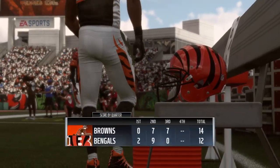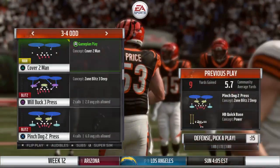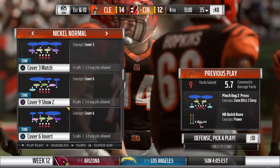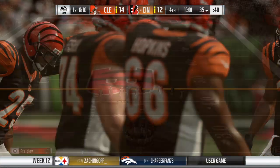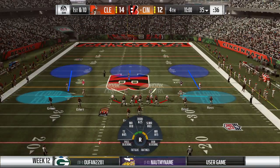Back now in Cincinnati. It's been a good one so far. Just a 2-point game here as we get set for quarter number 4. Some good games going on in the early window. This might be the best of the bunch.